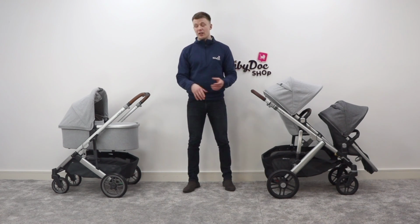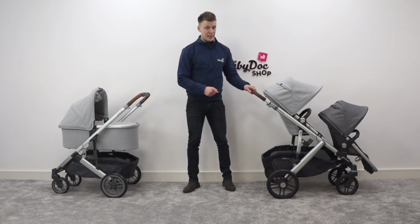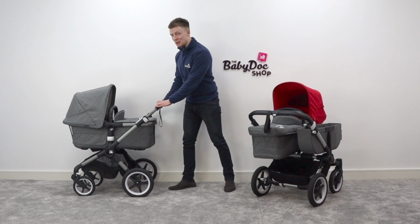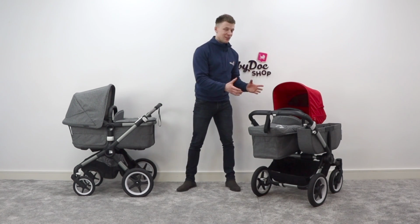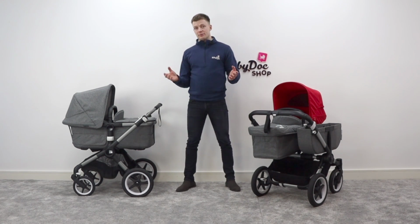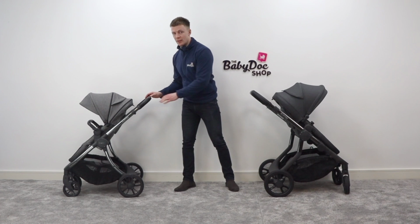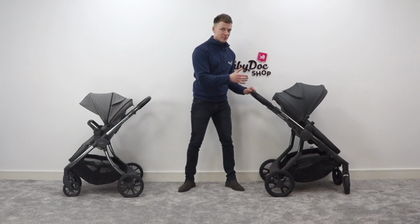So as you can see here, I've got the single only UPPAbaby Cruise and the single to double UPPAbaby Vista, both of which look remarkably similar. Bugaboo has a range of single options, including the super smooth, super comfy Bugaboo Fox 3, and it has a single to double side-by-side buggy, which is the Bugaboo Donkey. iCandy has a range of options in both categories, such as this really nice iCandy Lime, which is a single buggy, and this very similar looking iCandy Orange, which is a single to double.